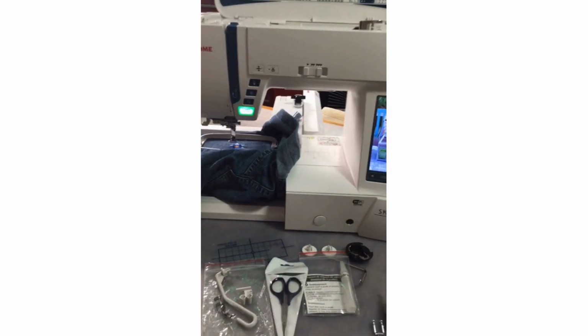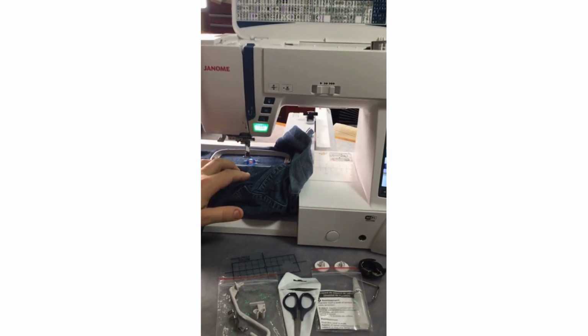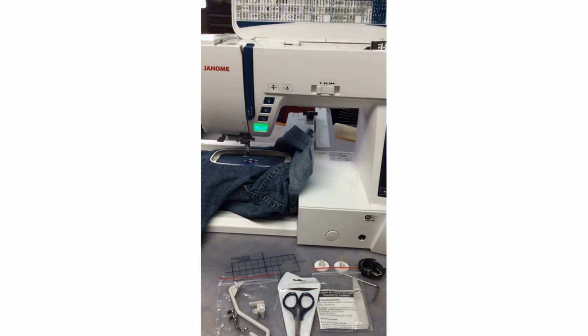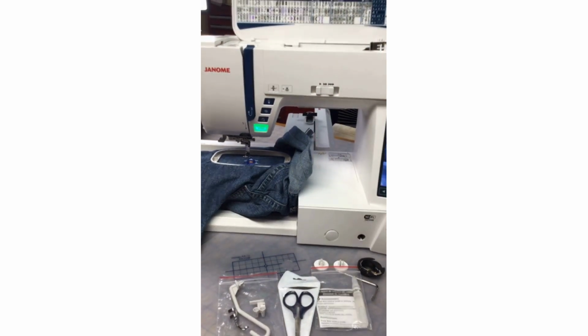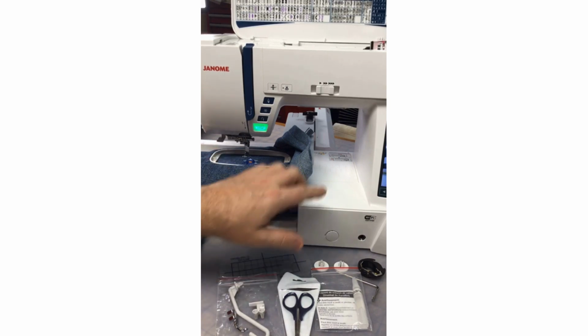And what I am doing here, as I wanted to show you all, is a number of our machines that do embroidery and sewing, if they have a free-arm capability. I've taken the accessory tray off. Ooh, maybe a little more light on the subject is good. I've taken the accessory tray off, and I'm using the Free-Arm Hoop, that FA hoop.